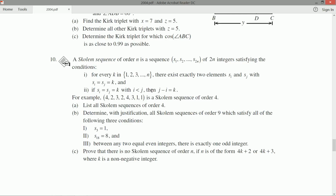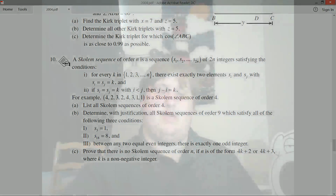But back to the task at hand, part C. Prove there is no Skolem sequence of order n. Okay. So, I thought there were sort of two ways to do this. Or, I had two thoughts while doing B.